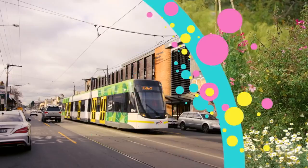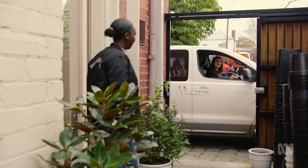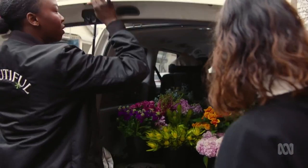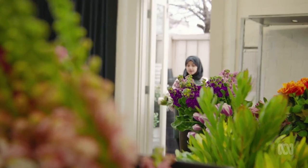It's early morning in inner city Melbourne. Hey girls, come give us a hand. Morning. Beautiful flowers and foliage are being unloaded at this special florist, where the mission is to empower young women from refugee backgrounds. While the main focus is flowers, it's really about the women that work here and equipping them with skills for floristry in the Australian workforce.